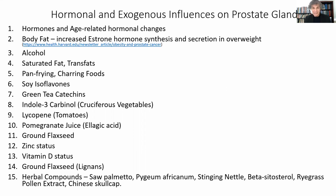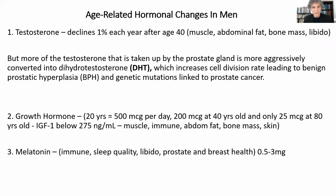I have to move pretty quickly to get all of this done in an hour, so I'll make these slides available to you to make sure that you can go back and look at them, click on the links and look at the research papers for yourself.